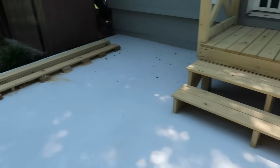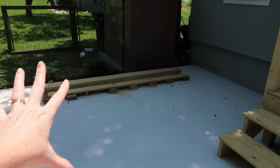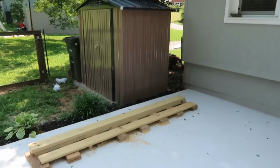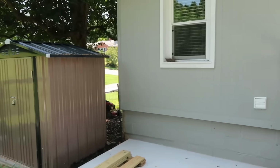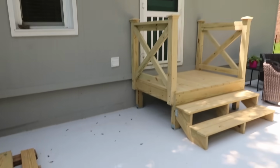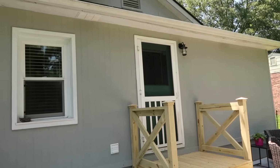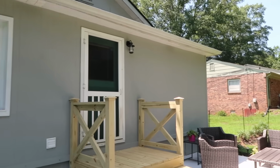And then over here is going to be eventually a custom table that he's going to build me that will fit a lot of people. We'll have our grill. So the reason that this side is not covered and the other side is, is because this doorway up here is so tall, and he would have to make the whole cover higher than that, and that would be too tall.